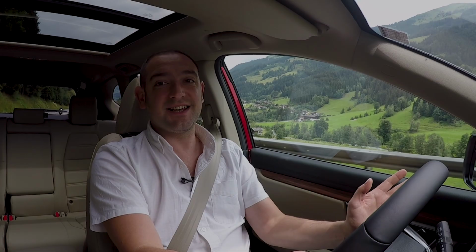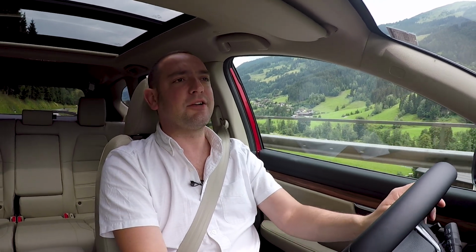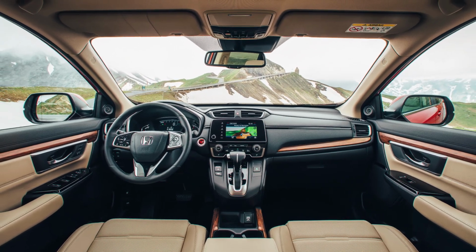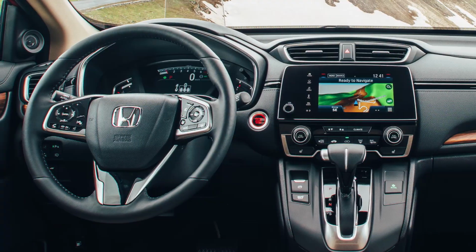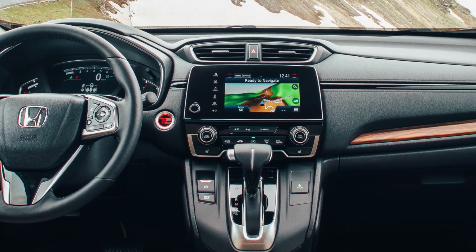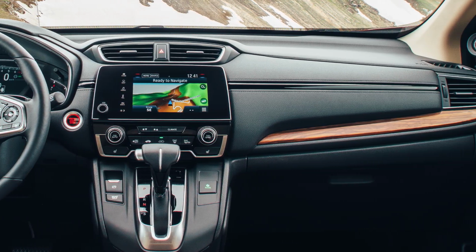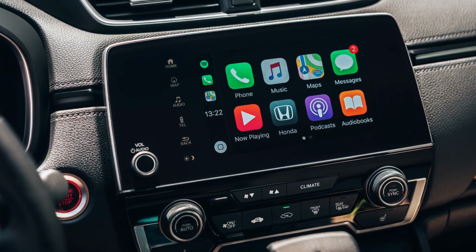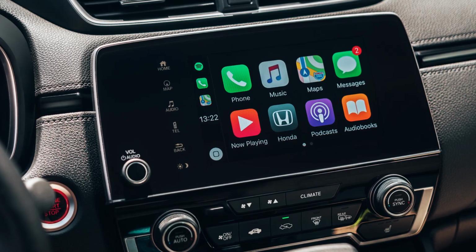On the inside, the CR-V is exactly what you'd expect from a high-end Honda. The materials are of pretty impressive quality, so it feels nice and posh in here, and the dashboard has a nice simple layout, although that does mean that most functions have to be used through the touchscreen system, which is horribly fiddly and awkward to use.